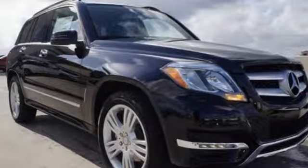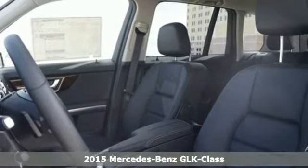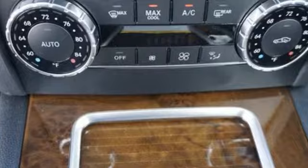Here's a 2015 Mercedes-Benz GLK 350. Performance driving was a primary objective in the design of this SUV, with the agility control suspension adjusting the shock absorbers in real time based on the road or desired driving style.